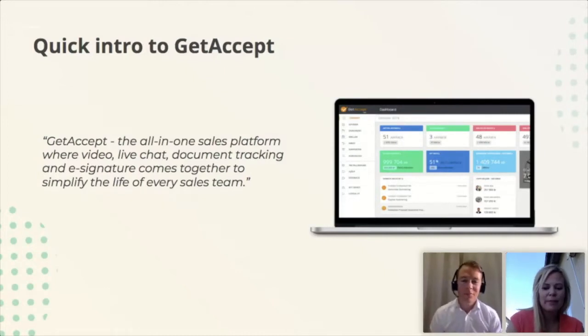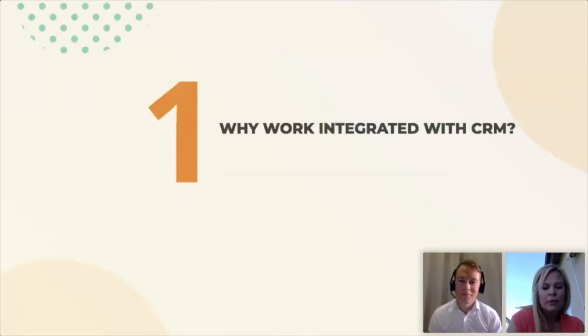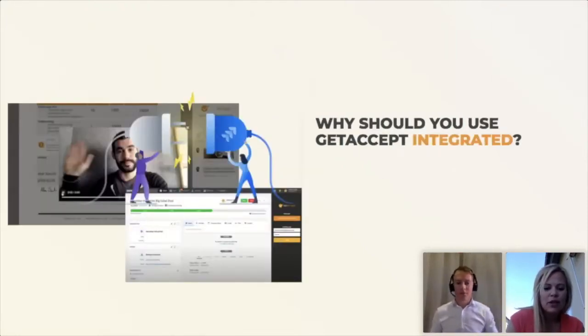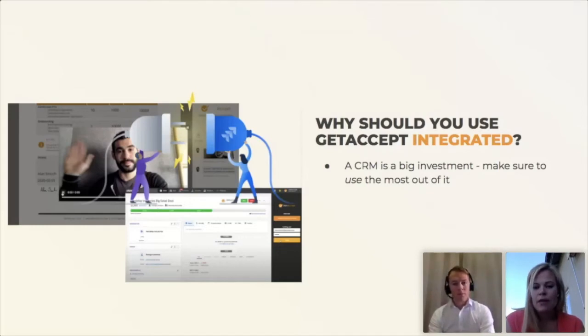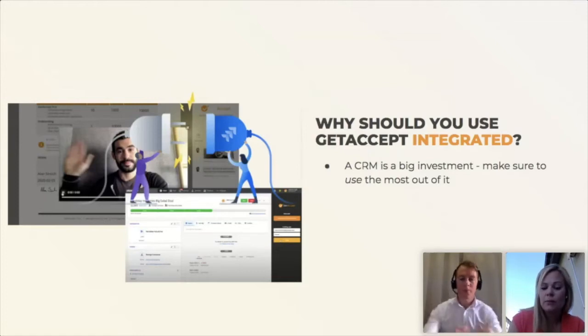Yes, thank you for sharing. So first of all, why should we work integrated with CRM? This is a picture from the Pipedrive solution with GetAccept combined. We're going to walk through that later on. But first of all, before I worked at GetAccept, I was actually selling a CRM tool. And a CRM tool is a big investment. A lot of sales managers are frustrated that the CRM isn't used as much as they wish it to be. And that is actually something GetAccept could help you with.